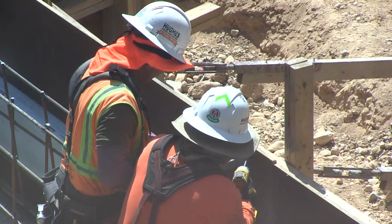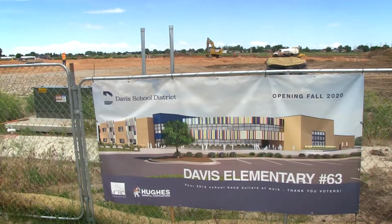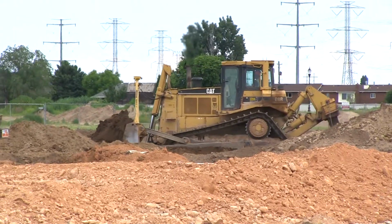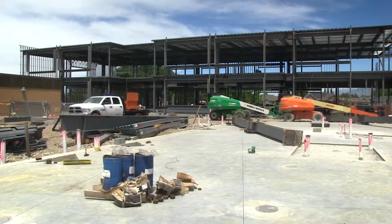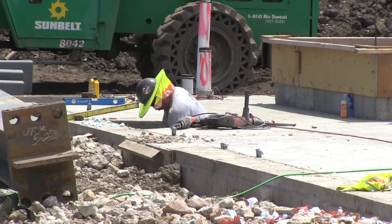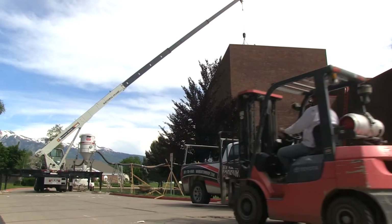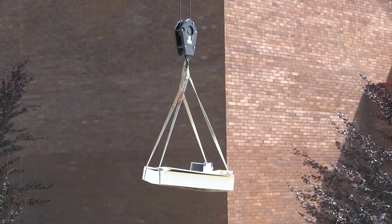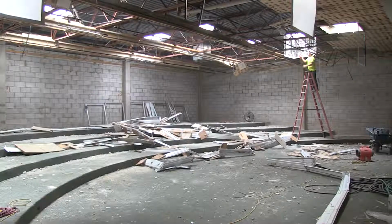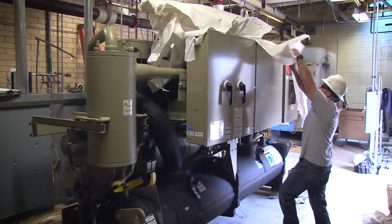But we also have the big projects, the new schools, and right now we've got Elementary 63 that is going in West Layton on the old Dibble Farms property, and we've got West Bountiful Elementary that should be opening after the first of the year. Along with the big projects, we've got just a small roofing project going on at Northridge High and then remodeling inside the building. And we've got a new band and choral room remodel at Clearfield High School. Cook, we have a new boiler.